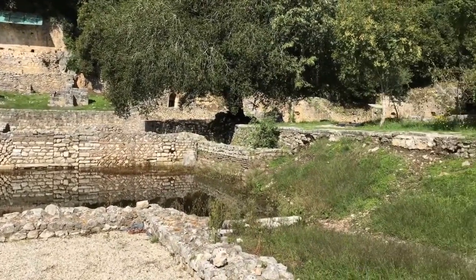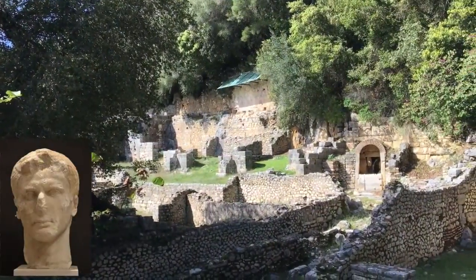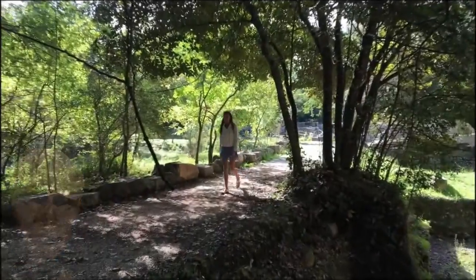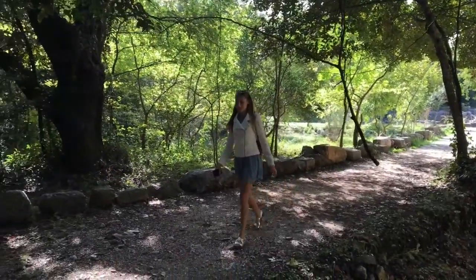The larger-than-life early imperial statues discovered in the theater include Augustus, his wife Livia, and his successful general Agrippa. They were daily reminders to the citizens of Butrint of their patron's generosity.